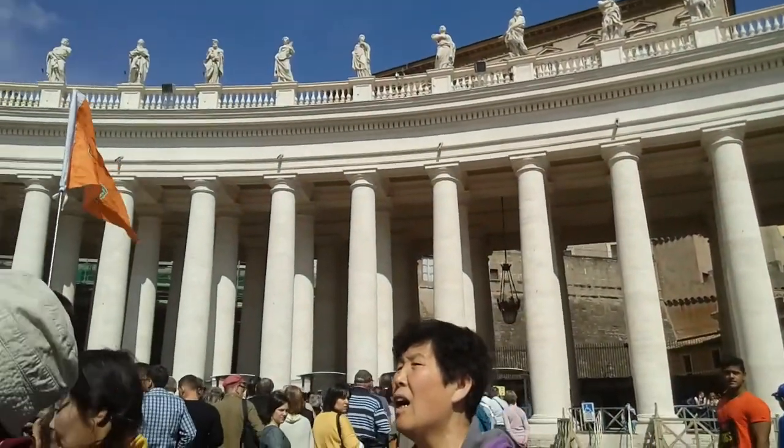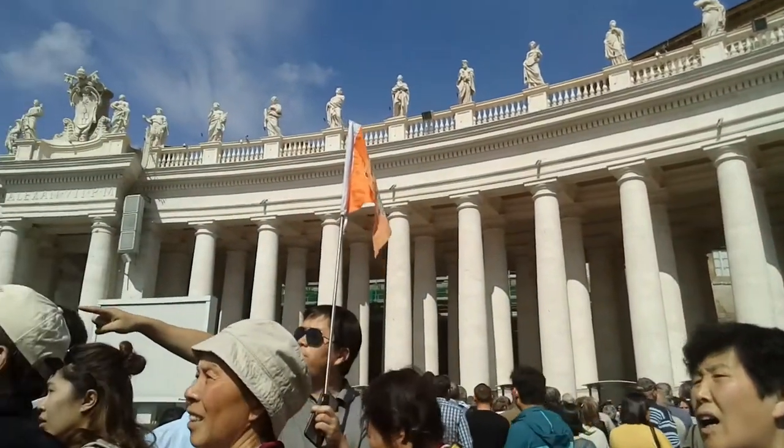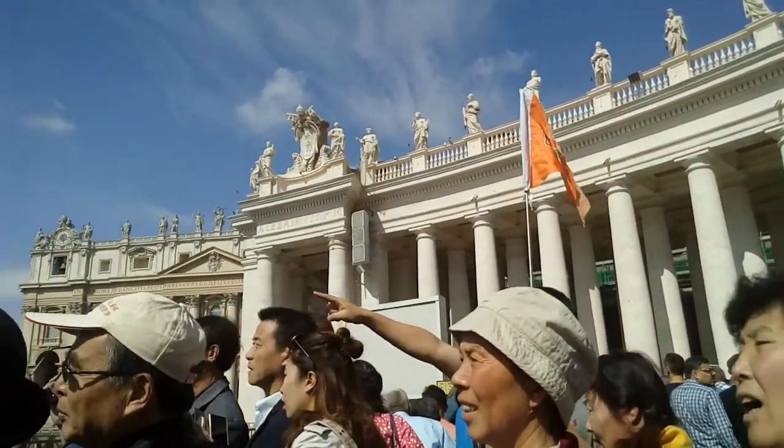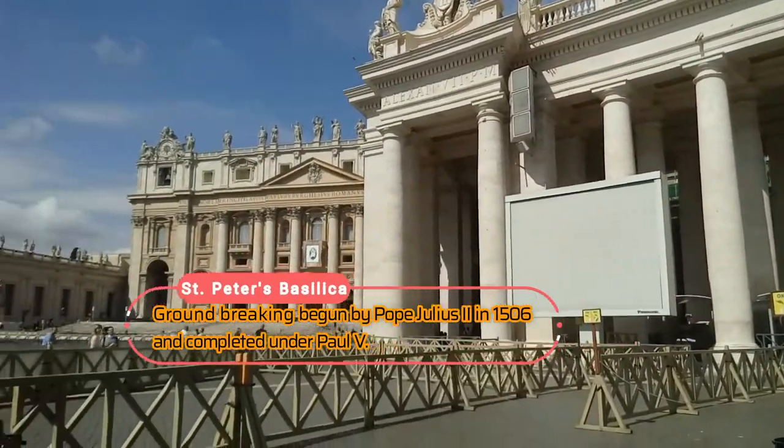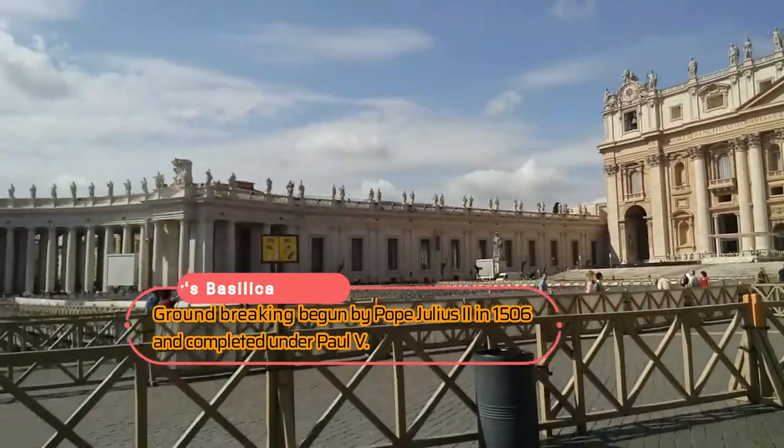Saint Peter's church was not the first church over here. There was another church which they broke, and they made a new church over here. The groundbreaking of this particular church happened in 1506, completed in 1626.